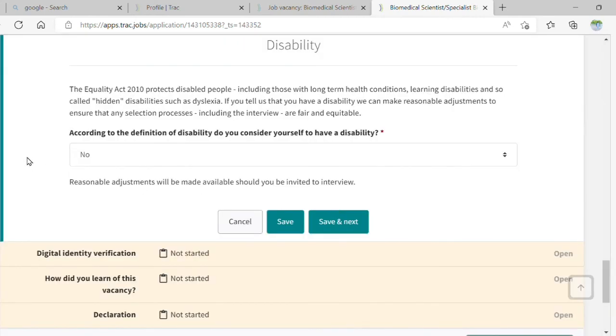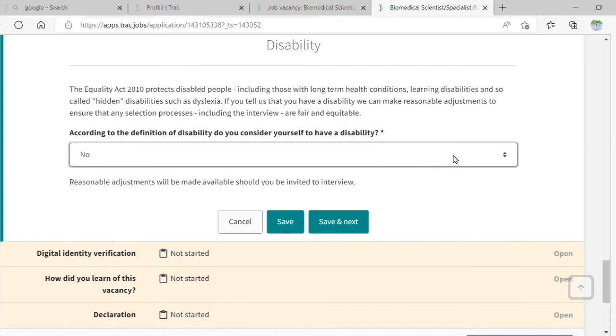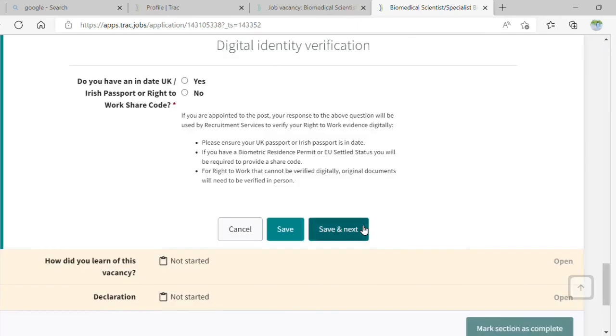And then here, if you are disabled or you consider yourself disabled, you can select the option accordingly, and then click save. Digital identity verification: do you have an in-date UK or Irish passport? If you have a UK or Irish passport, then you can select yes, otherwise no.